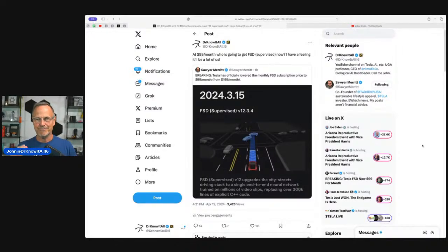And they could bifurcate that. They could say you could keep having it at $99 a month and you get what you have right now, which is effectively level two, where you have to keep your eye on the road, keep your hands on the steering wheel, all of that kind of stuff. But if you want to pay $300 a month, you can go to sleep and sit in the back seat and it will drive you anywhere. And if you want to pay $500 a month or split revenue with us or something like that, we'll add you to our robo-taxi fleet.